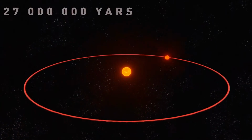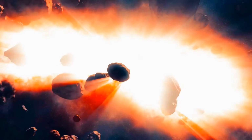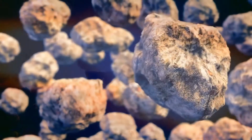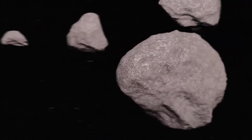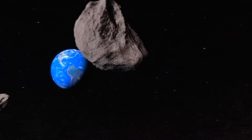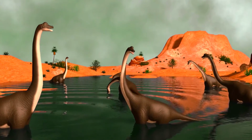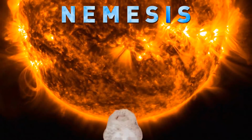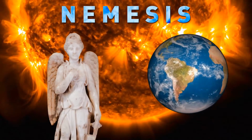And when it gets closest to the Sun, it starts to cause complete chaos. While approaching us, this troublemaker changes the trajectories of comets in the Oort cloud or the Kuiper belt. As a result, all these comets start to rush straight toward us. Then they crash into the Earth and cause mass extinctions, just like it was with dinosaurs. This hypothetical star was named Nemesis. It's the name of the ancient Greek deity of retribution. What is it taking revenge on us for?